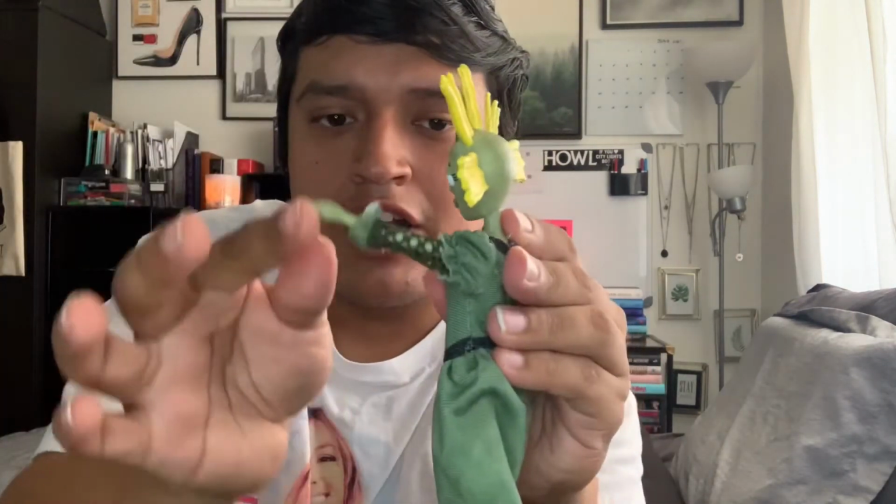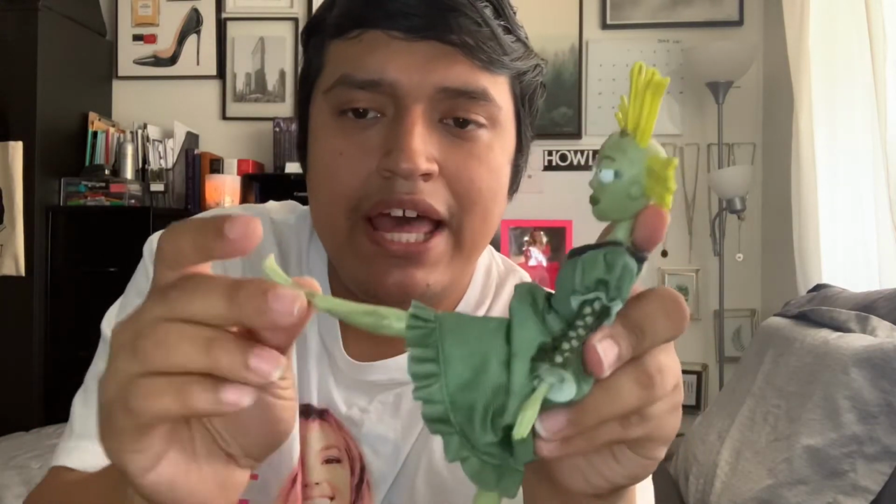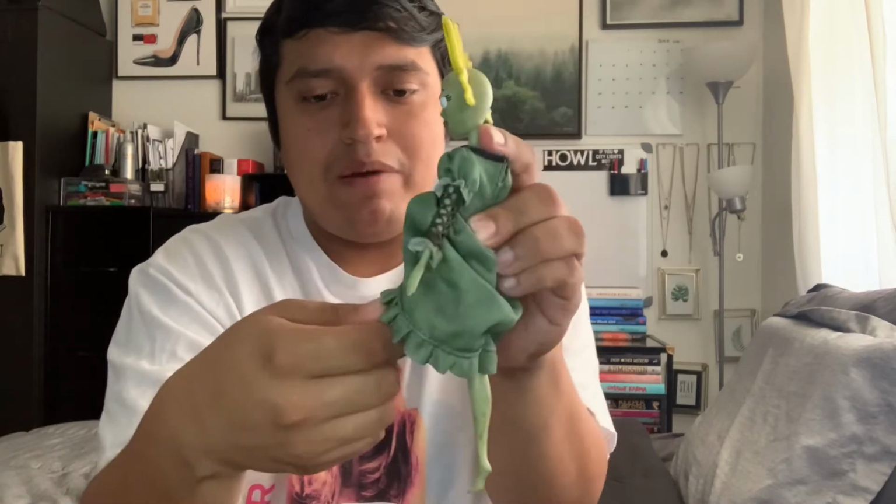Here, see her arms, it can only go forward and backward. It cannot stretch out to the side at all. Oh, and the legs can only go forward and backward. There is no bend and snap option for this. It's just a molded on leg.